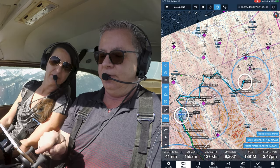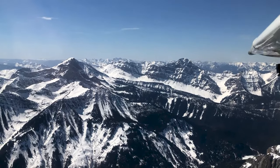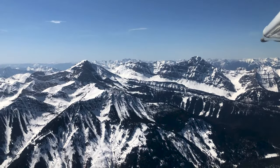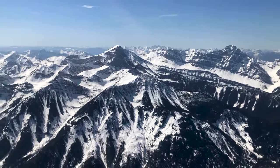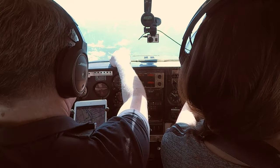Here? Yeah. There. So Fernie's just over this ridge. There's something at the bottom already. Oh, that's Fernie. That might be Fernie. Yeah, that's Fernie. I was going to say this rock looks familiar.